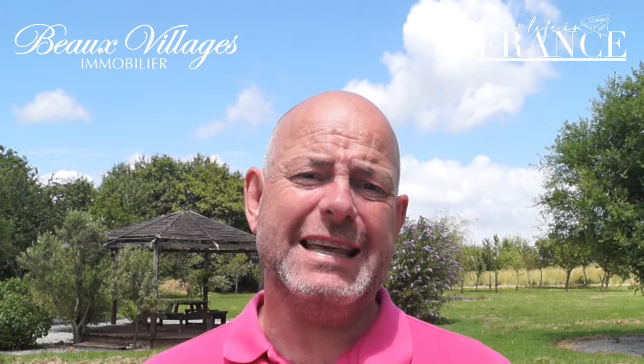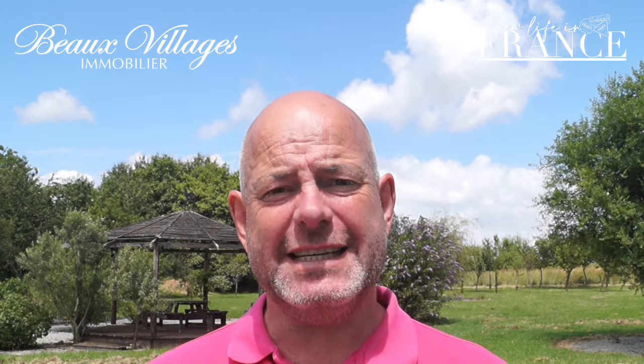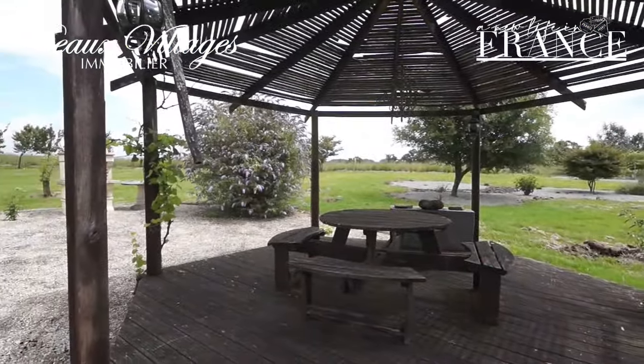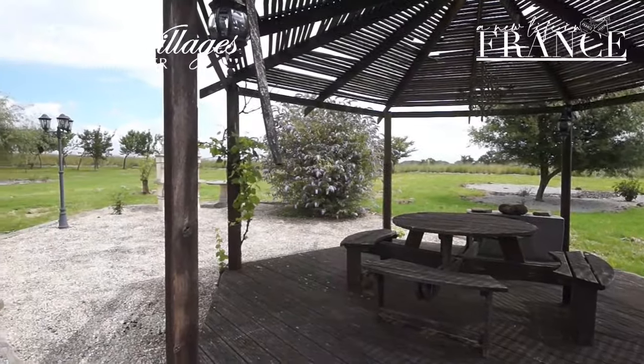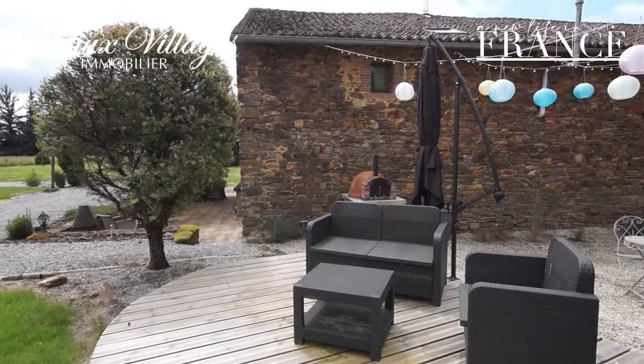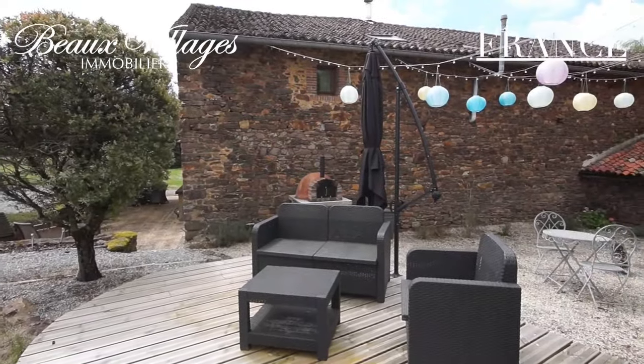The real key thing for me here, there are so many little places where you can sit and enjoy the views, enjoy the garden, and lots of places to eat. You can just see behind me there's this central area, well covered, that you could sit in, and it's got the benches in there already. To the side of the house, you've got that beautiful area. It's got a pizza oven, it's got lighting above it.